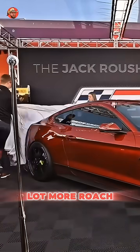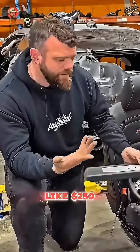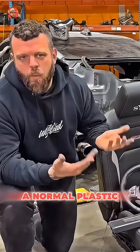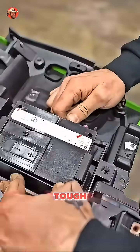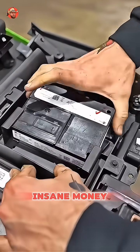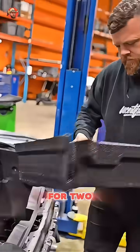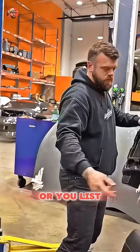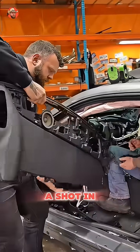Obviously, they made a lot more Roush Mustangs than they did these Yenkos. And the Roush ones are worth like $250 compared to the $50 a normal plastic set of Mustang ones would be. Stuff like this is just always tough. Sometimes you post a part for what feels like insane money and it sells instantly, and you see another one sell down the road for 2, 3, 4 times more. Or you list it and there's just zero demand and it never moves. It's always just a shot in the dark.